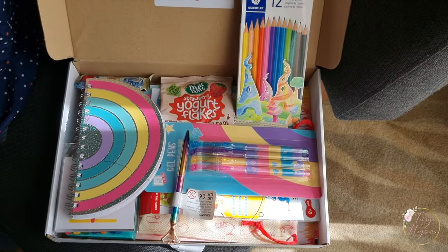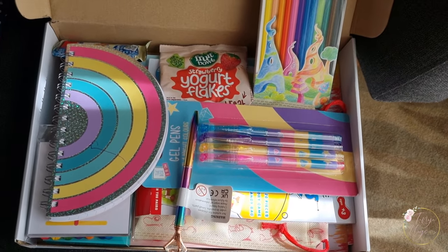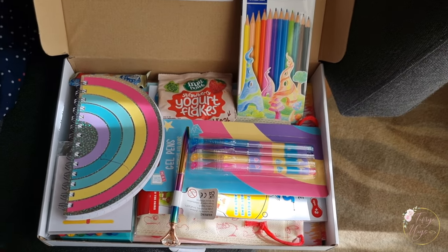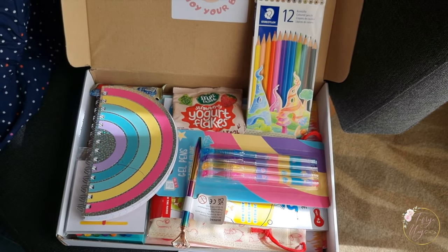this afternoon. So here is what Amira got inside her Diamond Kids activity box. Loads of goodies inside here. She really likes it. I like it too.